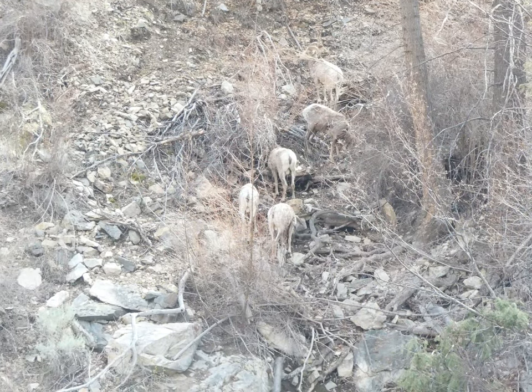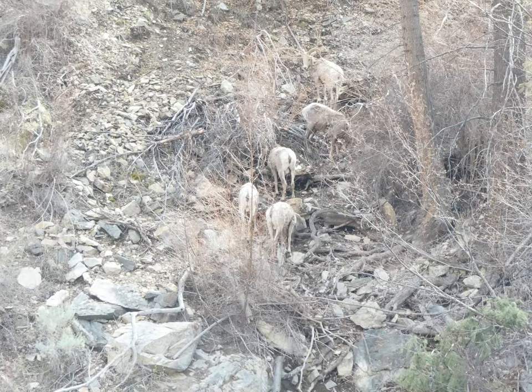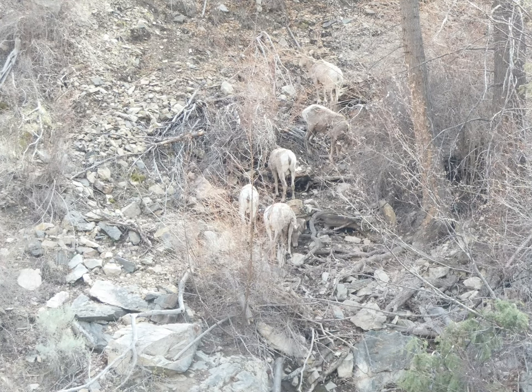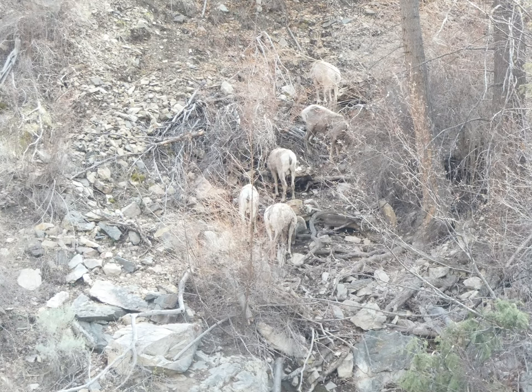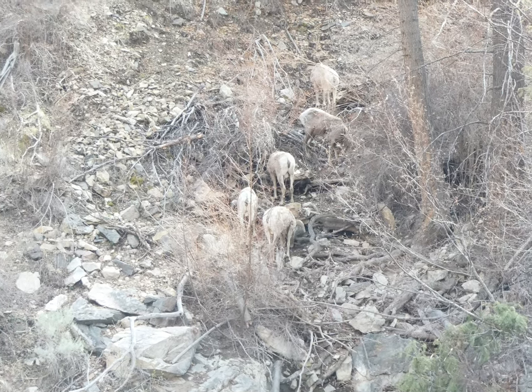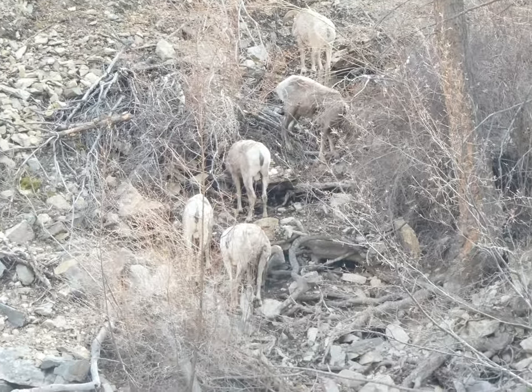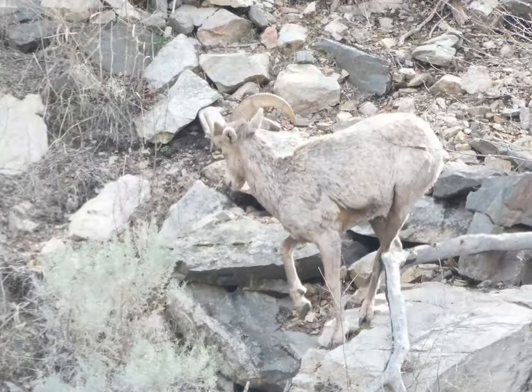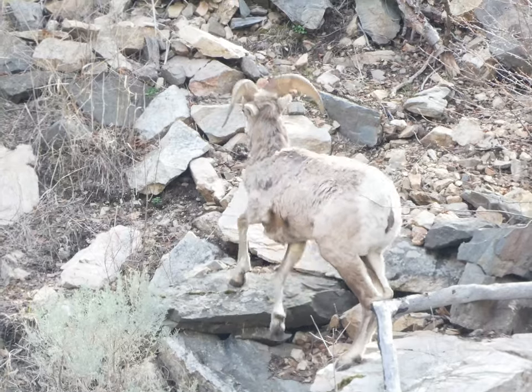So these are the rams that were across the river from us when I took the intro video, and there's five bighorns here. Nothing real huge, but some young rams, which is really cool. This next segment is just one of the younger rams, just a clip of him.